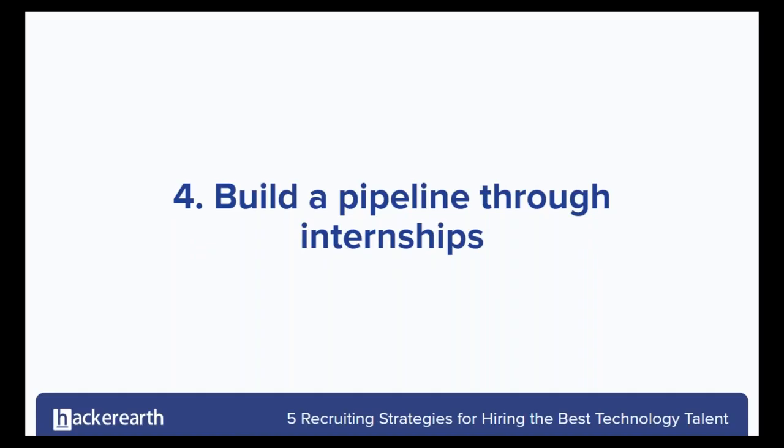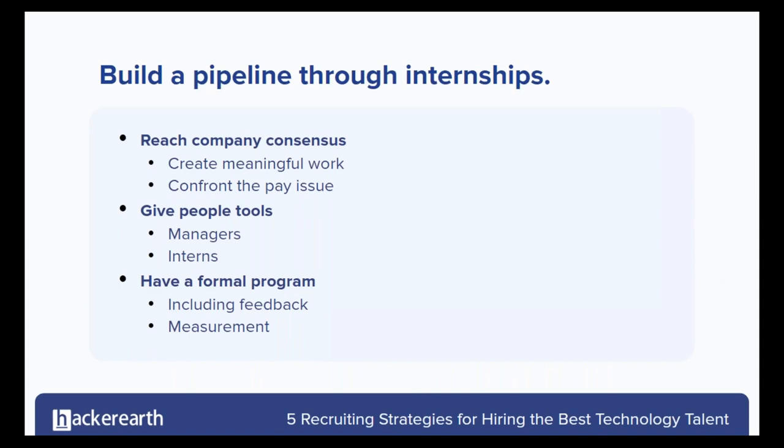Okay. Well, it's good to know that the majority of people who are doing internships are seeing some benefit from that type of internship program. If you are going to build a pipeline through internships, here are some things to consider. Have a conversation inside your company and build some consensus about what an internship program is going to look like. How are you going to create meaningful work for your interns? And confront the pay issue. In some places internships are considered unpaid positions, and in some places they are paid positions. Reach some consensus as an organization about the kind of experience that you're going to provide to interns. Give people the tools to be successful.